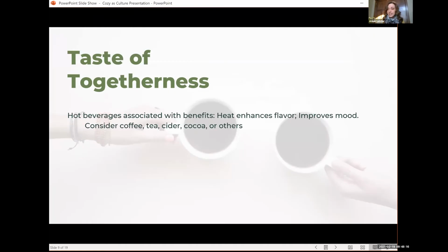Moving on to taste, always a popular one, always a favorite, right? So when you're thinking about food or things that you can eat to make yourself feel more comfortable, cozy, really focus on those warm beverages. Hot beverages have multiple benefits. The first one being that heat makes things more flavorful. So your beverage is already going to be just a little bit more tasty if it's warm.